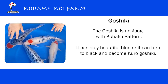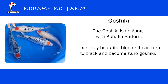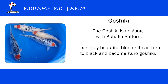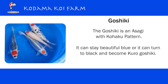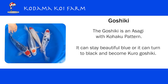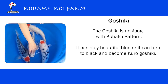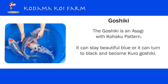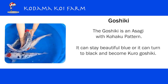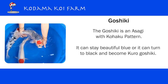I can assure you, well, this is from Kawakami Koi Farm. Kawakami bloodline is really good for my water in Hawaii. Every time I get a goshiki from him, it turns a beautiful kurogoshiki. So that's why I know this really indicates that this is now turning into a beautiful kurogoshiki. Okay, so it's still in the process of becoming a nice show quality kurogoshiki here.